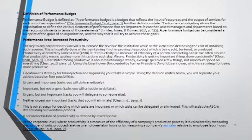And we also want to increase productivity. The key to any corporation's survival is to increase the revenue of the institution while at the same time decreasing the cost of obtaining such revenues. This is hopefully done while maintaining, if not improving, the product which is being sold, bartered, or produced. Productivity is a measure of the efficiency of a person completing a task.